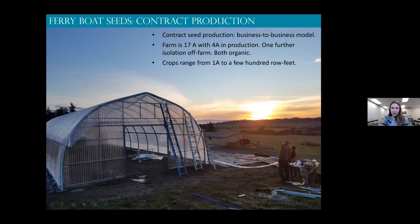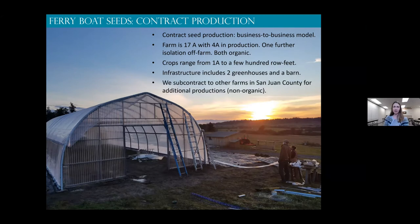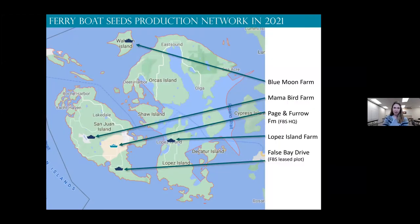So this might be slightly out of order with respect to what I'm saying, but yeah, we have one isolation at our own farm, which is about 17 acres in size, and certified organic. And then I have one other isolation that I lease, which is also certified organic. And then we also do a little bit of subcontracting to other farms in San Juan County for non-organic production. That was our network in 2021. We had three subcontracting farms and our two in-house sites.